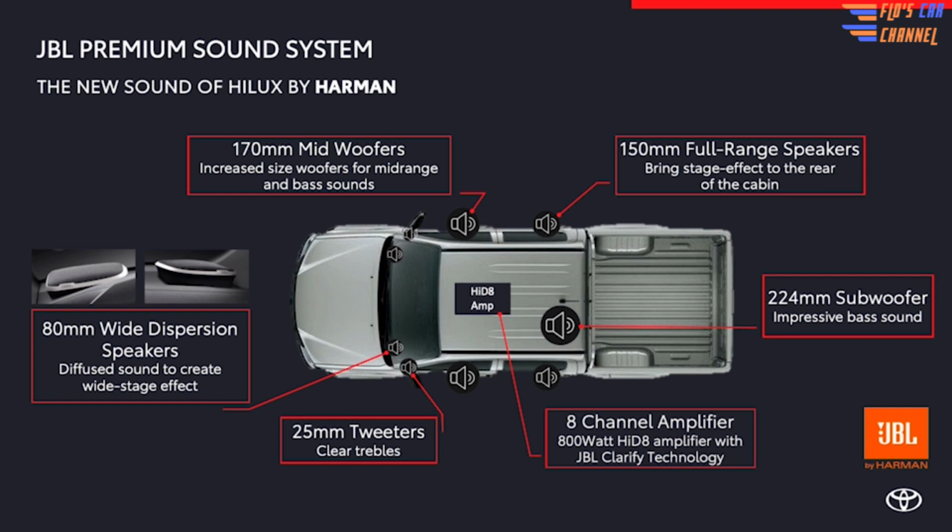This last speaker is 224 mm wide, and is actually the biggest subwoofer that JBL is able to offer on vehicles. The whole system is coordinated by an 8-channel amplifier with advanced JBL Clarify technology. We are sure that this spec will be particularly loved by many Hilux drivers.